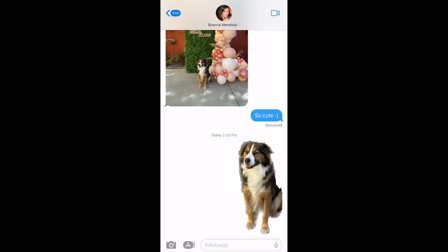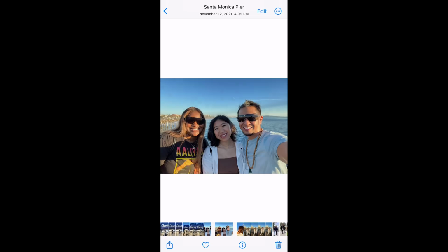It can work on people, cats and dogs, and sometimes on food. It's not always gonna get you what you want, but I'd say right now, playing around with it, it gets right about 90% of the time.